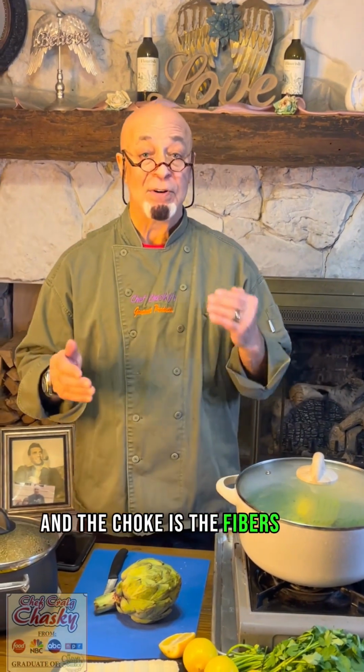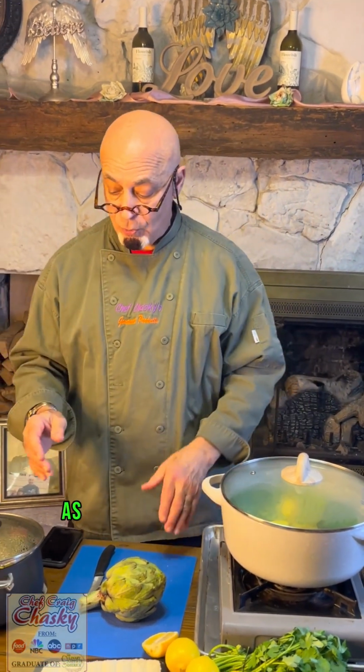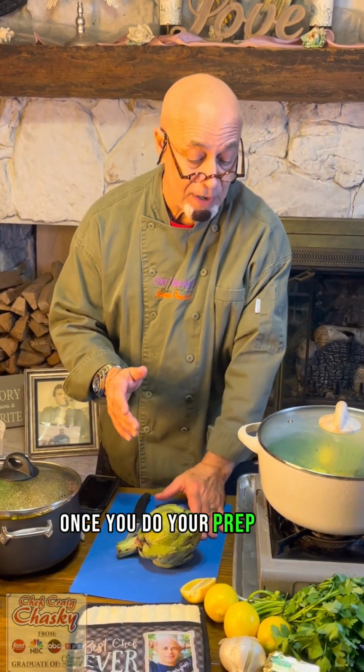The neat thing about the artichoke is that it has a choke, and the choke is the fibrous part, which we don't eat. We're going to show you how we prepare it and steam it, what we put in the water bath to be able to steam it and add nutrients to it as well. It's a 45-minute process once you do your prep work.